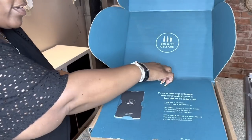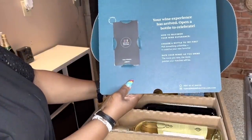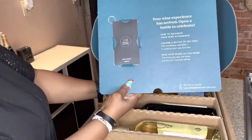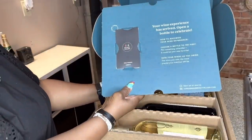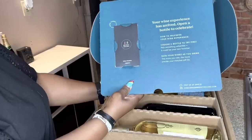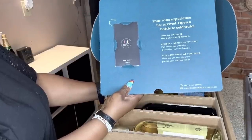Your wine experience has arrived. Open a bottle to celebrate, okay? How to maximize your wine experience? You're gonna choose a bottle to try first. Pick something unfamiliar. It could be your favorite, your new favorite. Rate the wine as you drink. The more you rate, the more precise your matches will be.